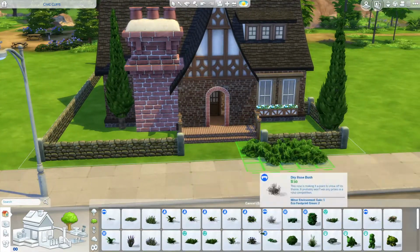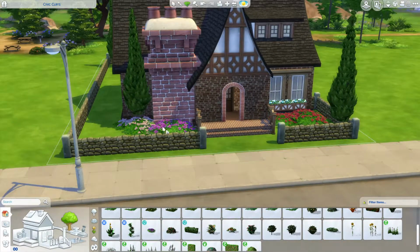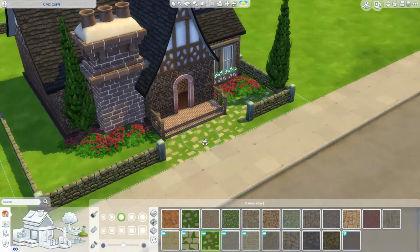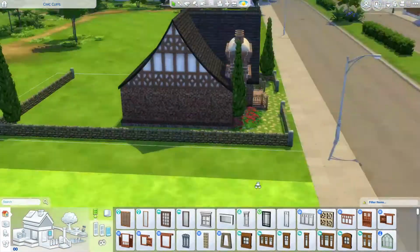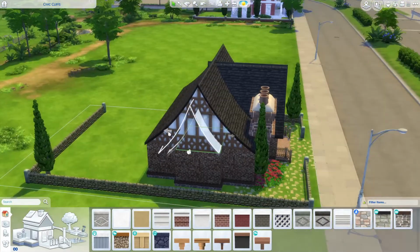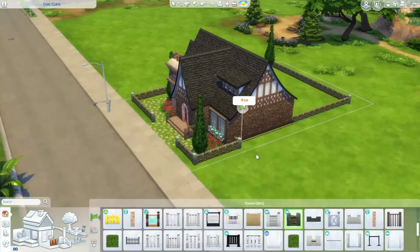But I have some more. But going back to the landscaping, I did kind of go crazy with landscaping. Not super crazy like I used to do, but it's flowers everywhere. There's trees everywhere. Pretty soon, you'll see I used a lot of vines. And country cottages and vines just go hand in hand.